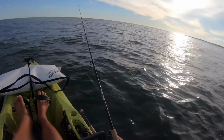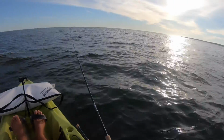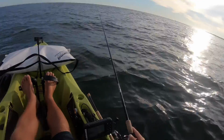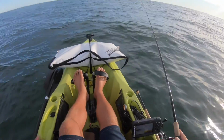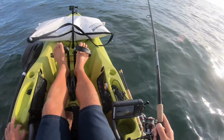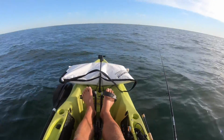Already got some porgy bites in the first drop, so I immediately lifted it up once the bite stopped, so I wanted to make sure my Gulp was still intact. Sometimes I find if you have Gulp on there and you get bit by little fish and the bite just stops, it's probably a good idea to check it, just because if you're working Gulp or bait or whatever and there's nothing on the hook, then you're just wasting your time. Better safe than sorry sometimes, especially if you got limited time, as I typically do.